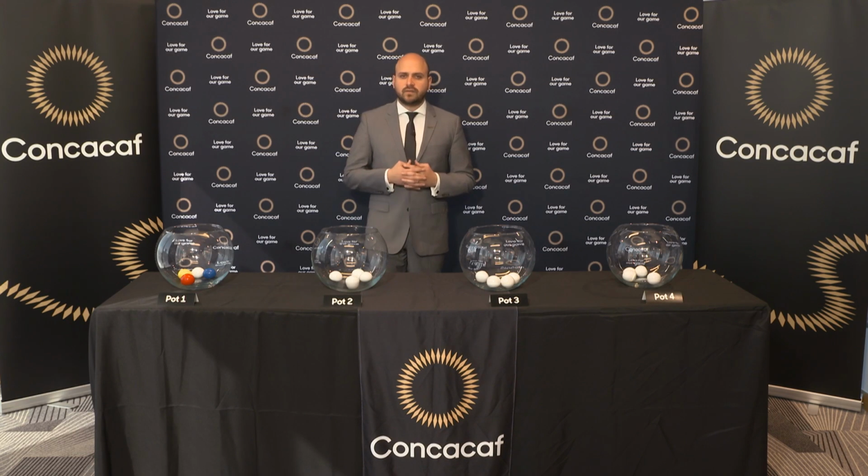In Pot 2, we'll find Panama, Canada, Jamaica, and Haiti. Pot 3, Trinidad and Tobago, Guatemala, El Salvador, and Suriname. Pot 4, Curacao, Barbados, Bermuda, and Guyana.